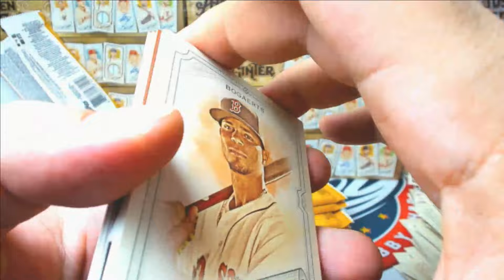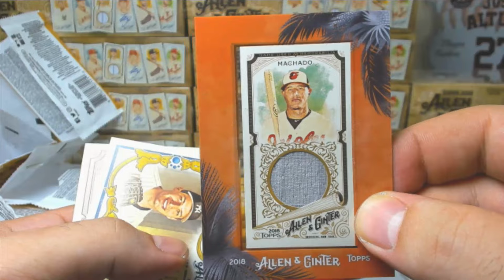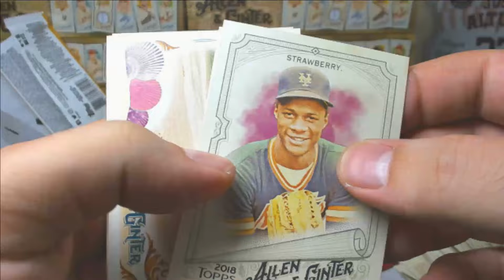Framed hit coming up. Good luck. Base. Derek Jeter, mini base. And Manny Machado, little framed mini game used jersey relic, on the board with that one. That's all that. And Verdugo, rookie. So we got auto and rip card main hits here in the first two boxes. Daryl, high number, SP. Infinity pitch.